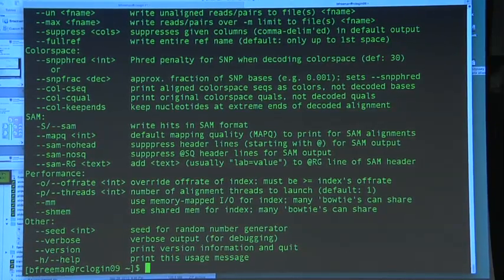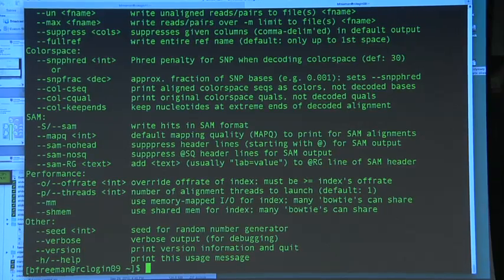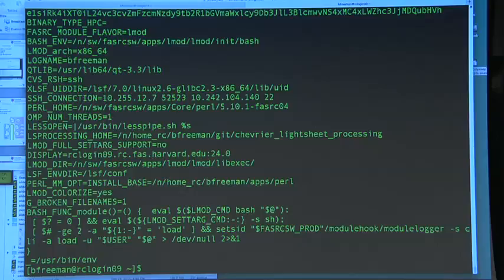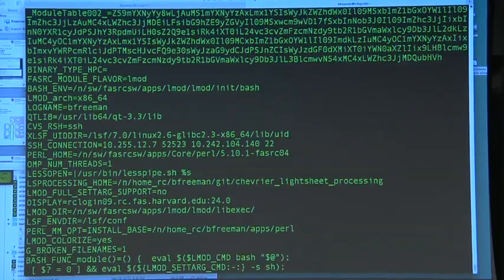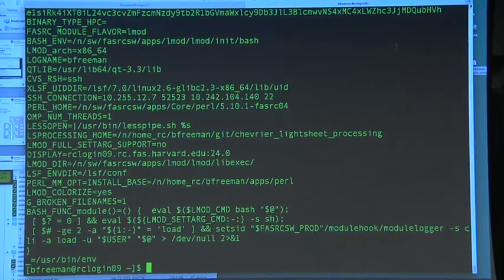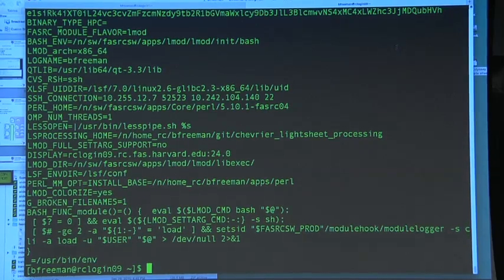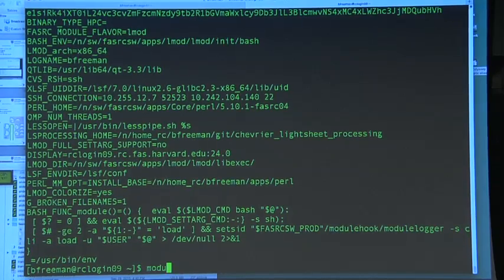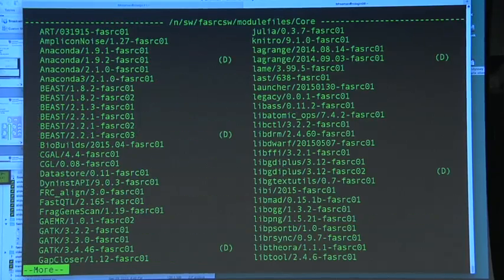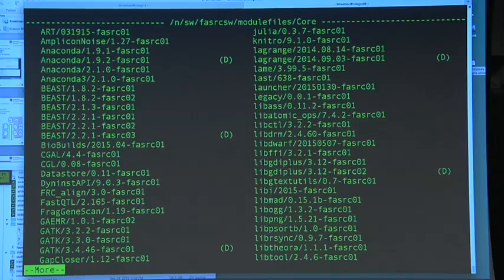Yes? So to get the environment variables, you just say env. So, yeah. So this shows me, but if I want to see, there's 2 commands to look for software. One is module spider and the software name. The other one, which we tend not to use, is module avail. This can be useful. Module avail will show you all the different software packages that we have in the core.